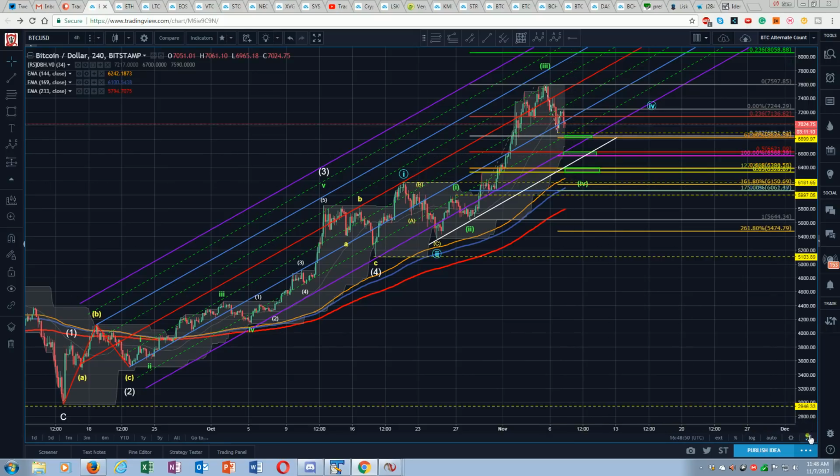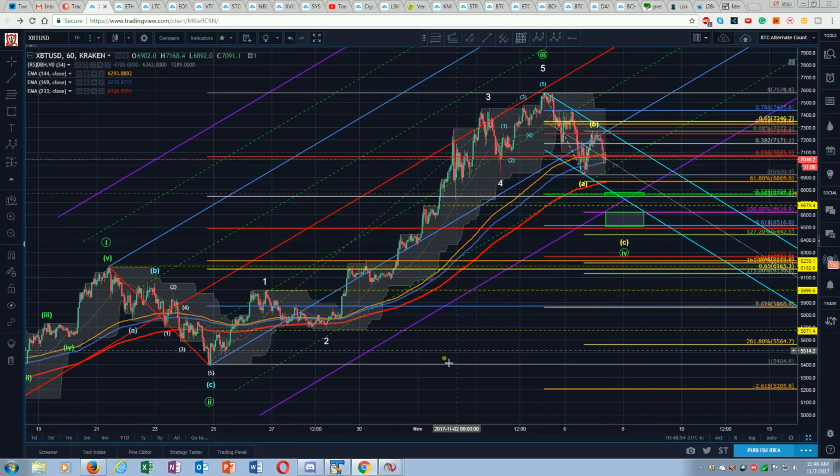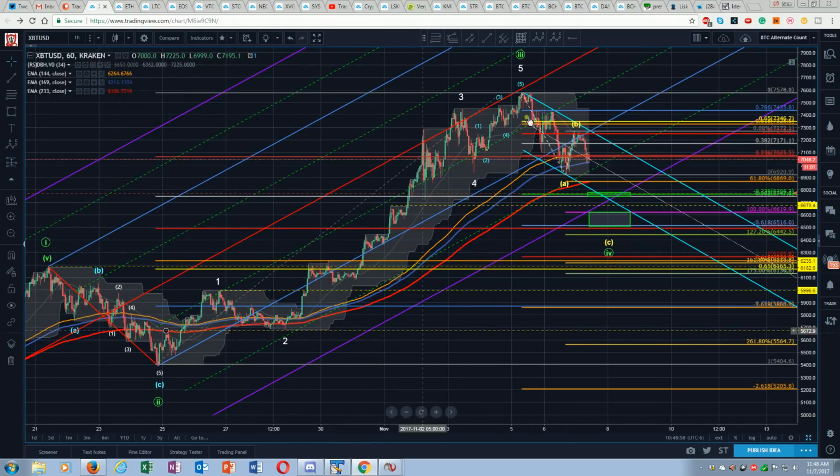So I'm moving from the 4 hour, and we'll go down to the 1 hour, where we can get a better look at this. Here's the wave count as I have it. We have potentially our top here of this third wave. If you look over here, here's our 1, our 2, and then we have a completed 5-wave impulsive structure to complete that third wave right at the median line. So it couldn't be any more textbook.